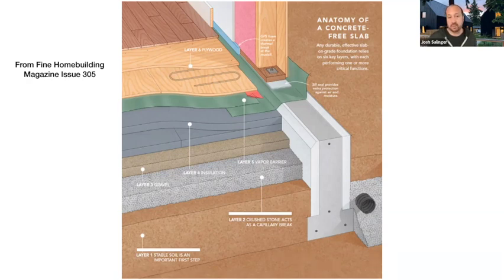If the plywood was to get wet from a source from up above, it has the ability to dry to the inside, especially if you're pairing this with a ventilation system, a dehumidification system or something like that, that most high quality and certainly Passive House buildings have.